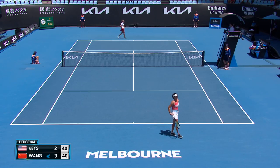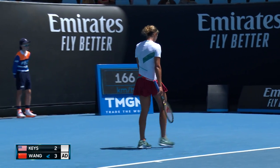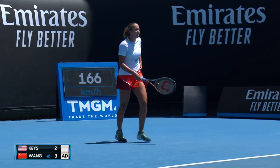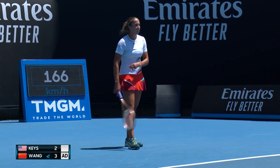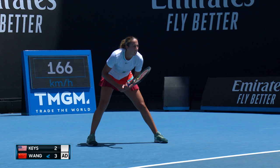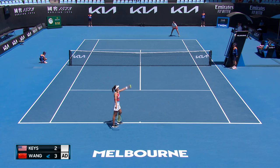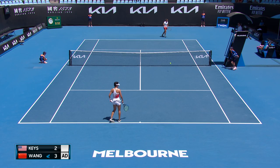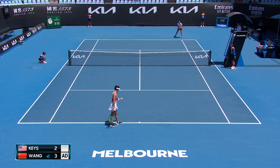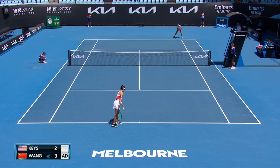She's always had the type of game that for sure can beat anybody. But she just recently came out and said herself that she was putting so much pressure on herself, and she was way too concerned about results and ranking points in particular. So anytime she had a good result, she was already thinking about how many points she had to defend. And if you start thinking about that week in and week out, I mean, that just can stress you out and make you not play as well as you can.